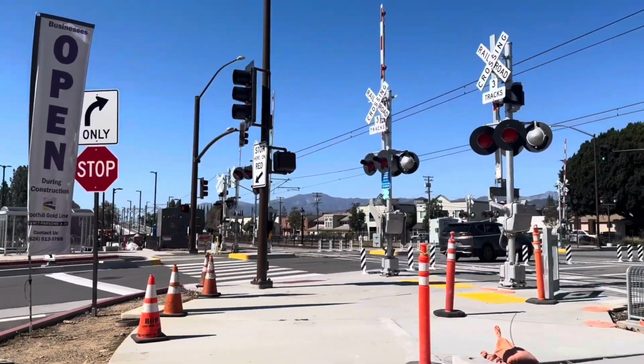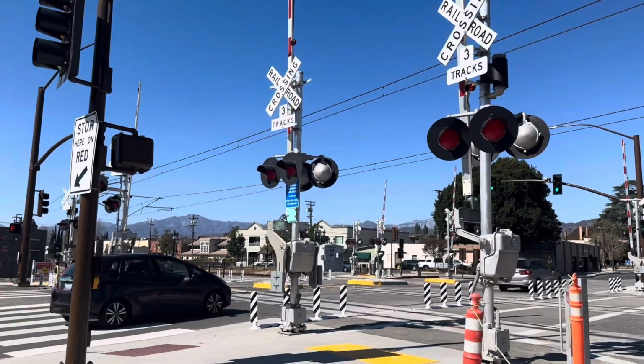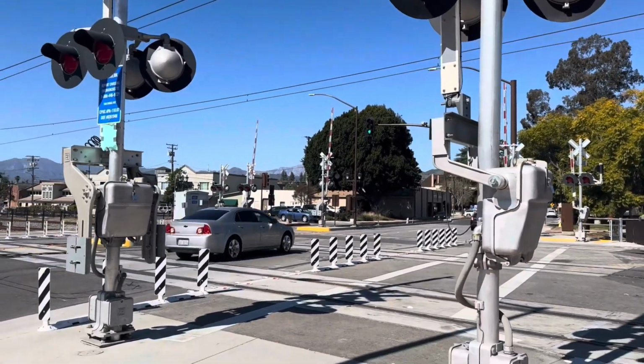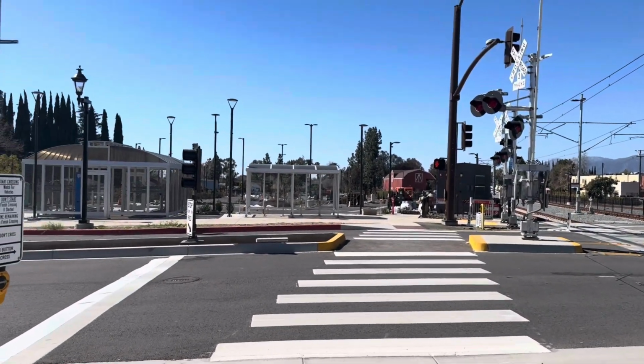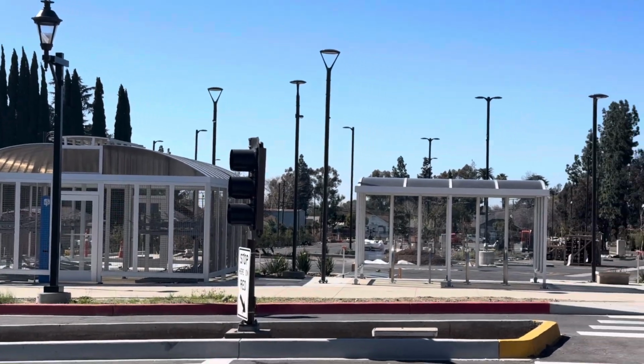And with that, we are at the next station along the line here at the San Dimas station. This station is located closest to the intersection of San Dimas and Bonita, located in the downtown part of the San Dimas area. First, we're taking a look at the parking lot and biking area of the station, which is located across the street.